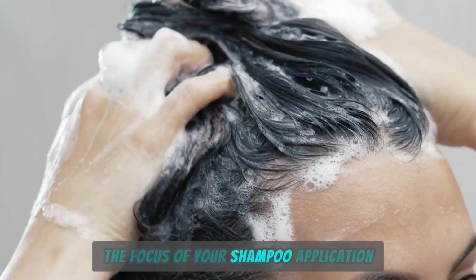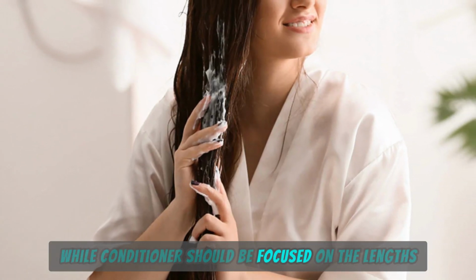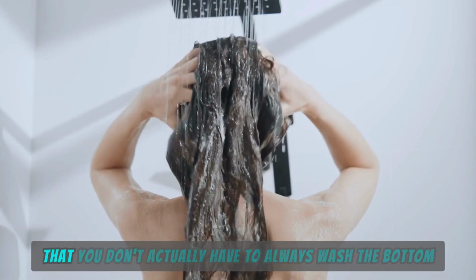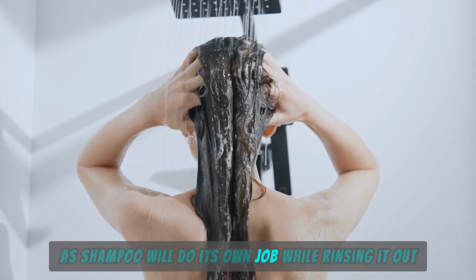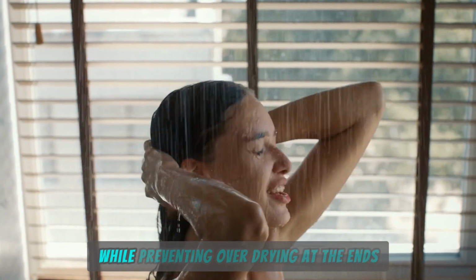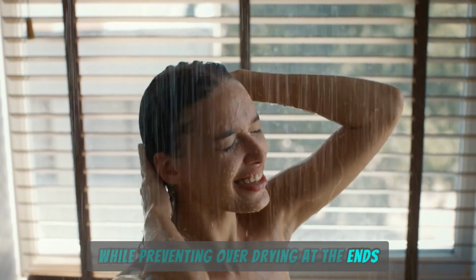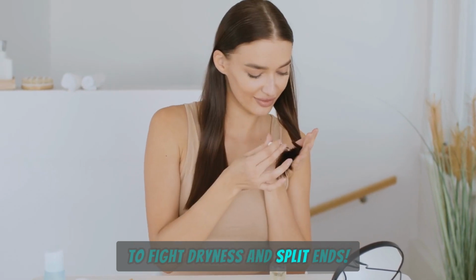The focus of your shampoo application should be on the roots and scalp, while conditioner should be focused on the lengths. This means that you don't actually have to always wash the bottom, as shampoo will do its own job while rinsing it out. This helps control the oiliness at the scalp while preventing over-drying at the ends. Focus moisturizing products on the ends to fight dryness and split ends.